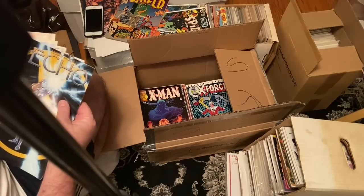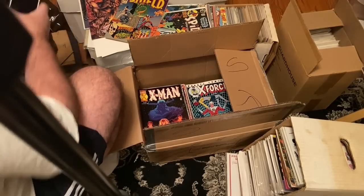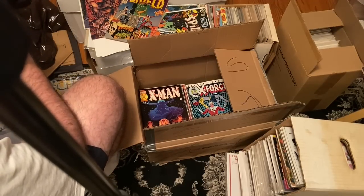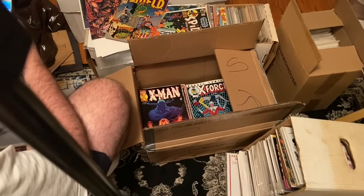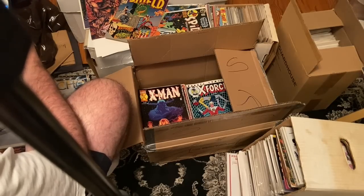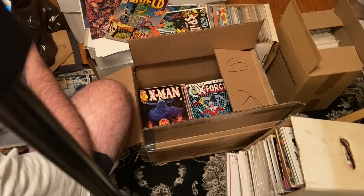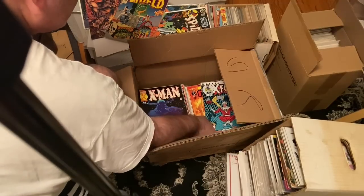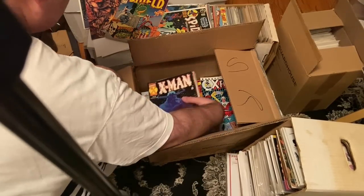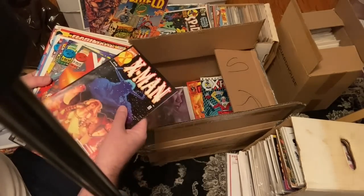There we go. Right, is that it? No. Echo. X-Force. What's the Ecstatic issue? I have to check again. Big issue, and this is 116, and that's 117. Oh, don't tell me 116 is not here. That would be silly. Let's see what we got here. There's some bagged ones. So these are more Image, more X-Man, or this is X-Men. Okay.